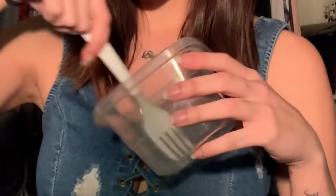Since I didn't get gloves, a brush, or a bowl to mix the hair dye in, I got this. What your mom probably puts your leftovers in, and what you probably eat your leftovers with. So I have this and this, and we're gonna use this to mix it. Hopefully it works. If it doesn't, jeez. I'm only going dark brown, so that's a good thing.